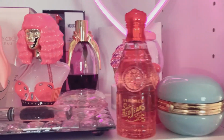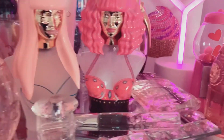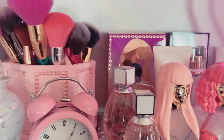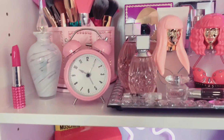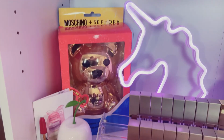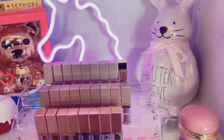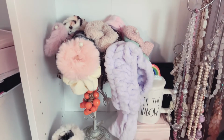I do have a lot of perfume and a lot of little gadgets right there. The LED light was from Burlington, and I got that for like 5 bucks or so. A lot of this stuff is some DIYs, and the little mini clocks from Home Goods. My Moschino palette that my fiance got me. Some Kim Kardashian perfume. My Stila collection.